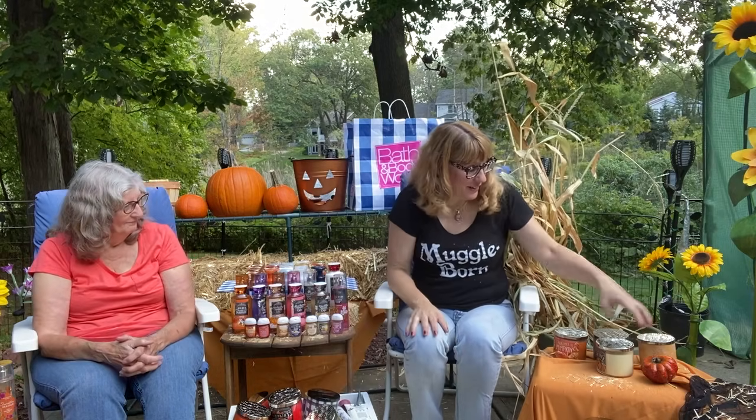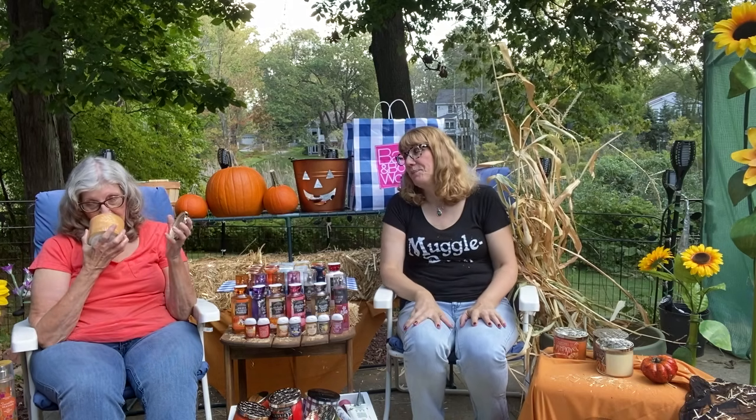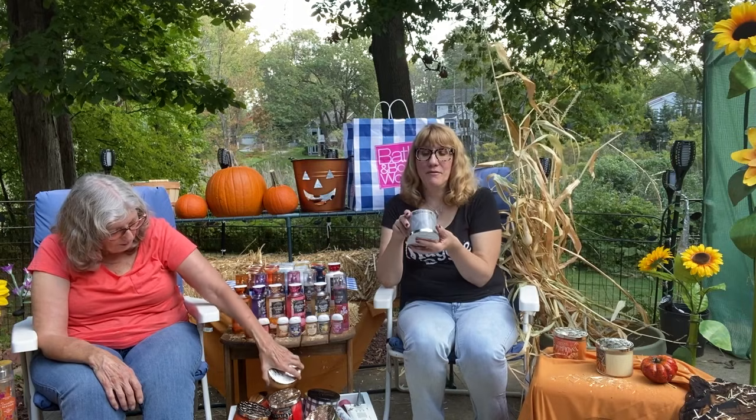That one's amazing. Okay, next up, we have Cider Lane. Oh my gosh. Pick up a Cider Lane, you guys, for fall, before it's gone. You like that one? Yeah, that smells good. That one is amazing.